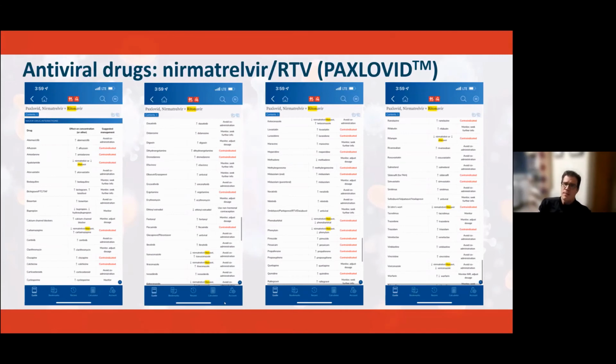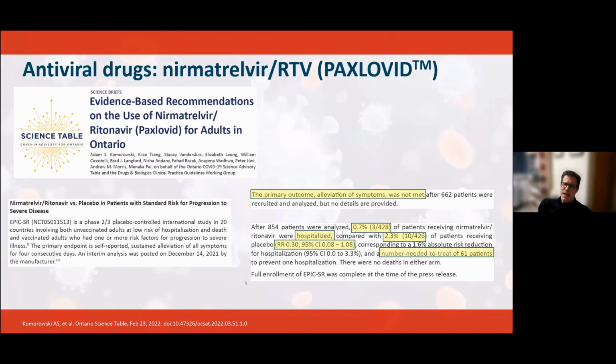Next slide. Going back to the question of what to do with those immune patients, where we would be using Paxlovid at this point in time if their estimated risk is more than 5% for hospital admissions. The EPIC-SR, so EPIC standard risk RCT, will probably give us that answer.